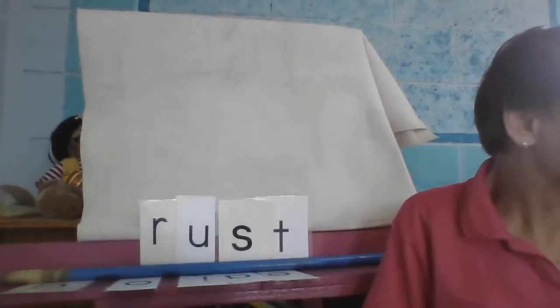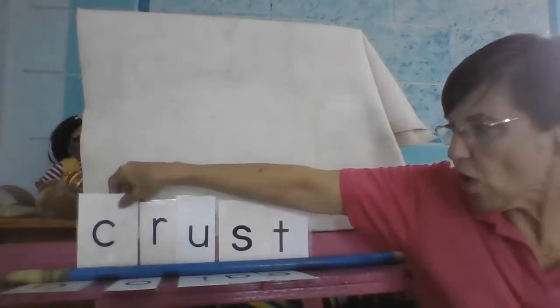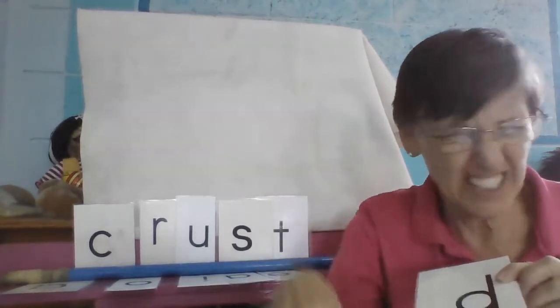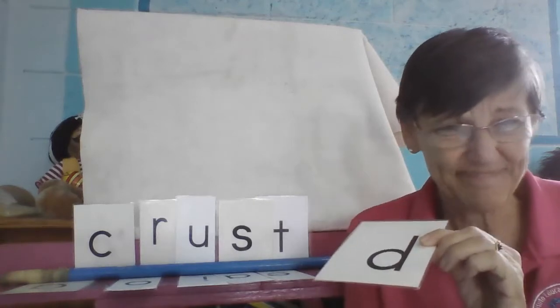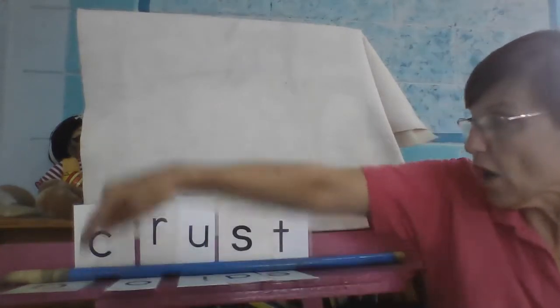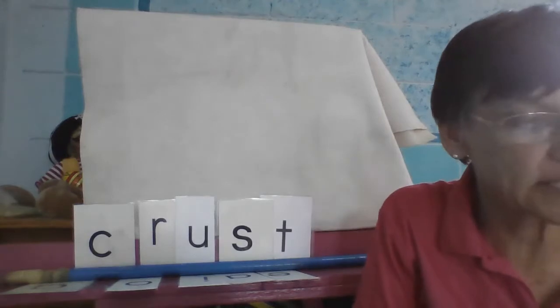Crust. Crust is the outside on the pan. The part little kids don't like. Yeah, that outside part on your pan. Big people do, but not little people. Okay, crust. C-R-U-S-T. Crust. Okay, new word.